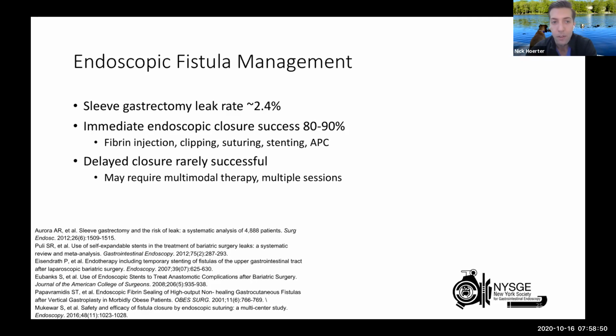We can talk about, especially relevant to gastric sleeves because they have a high leak rate, up to 2.4% in a large meta-analysis. And acute fistulas have a pretty high success rate of closure with endoscopy. So a variety of methods have been tried. We demonstrated a few there: the fibrin injection, suturing, stenting, APC. Sometimes over the scope clips would be appropriate, although in this case it was just too large to accommodate a clip. But the delayed closure of chronic fistulas is much more difficult and often requires multiple sessions or multimodal therapy.